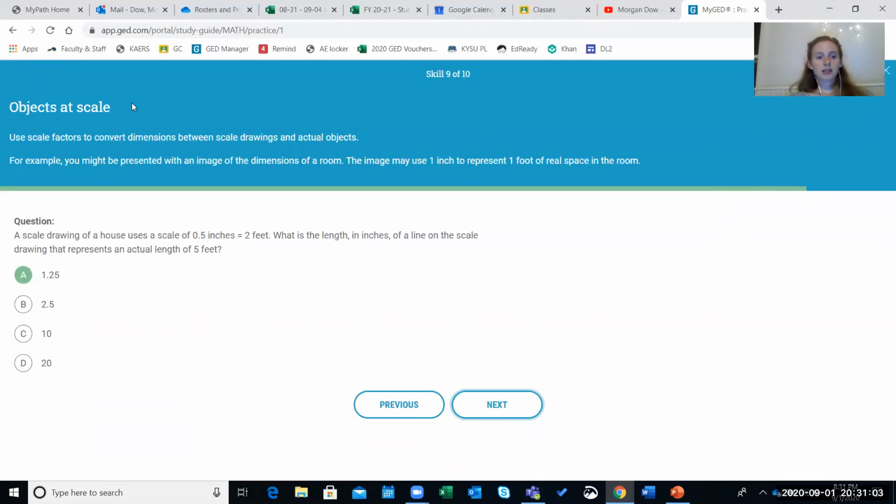And it says objects at scale. Use scale factors to convert dimensions, and so on. We get the question down here. You look at this, you try the question. If you don't know what it is, then you need to work on it. So that is one way. This is kind of like a checklist you can go through to see what you need to work on.